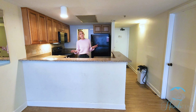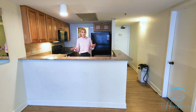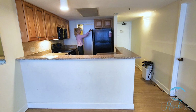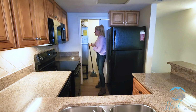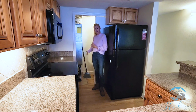So one of the things that we hate most about the condo's layout is this kitchen. It is so tight and confining and closed in. First of all, look at this fridge here. You have a door halfway behind the fridge. That doesn't look good, doesn't make any sense, not functional. Then you have this beautiful HVAC unit that you can just see from anywhere in the condo. That doesn't look very good.